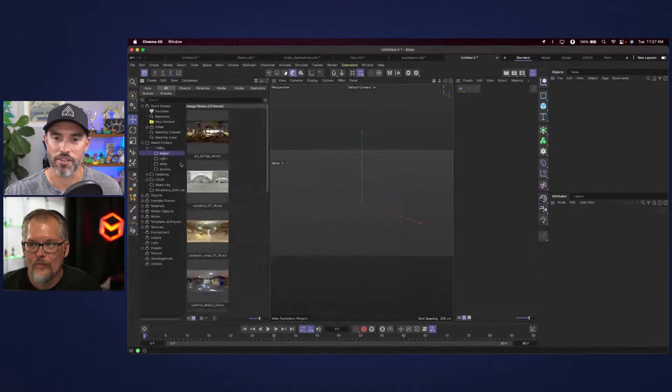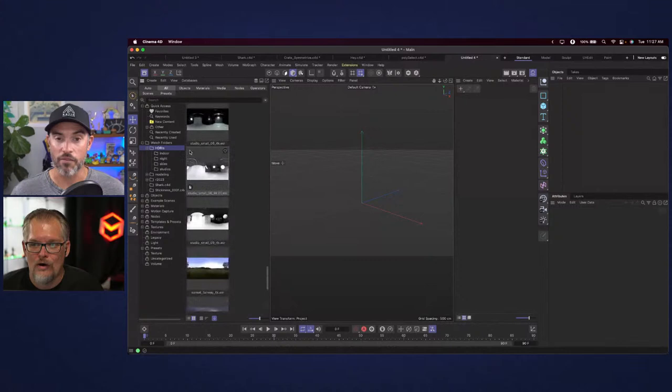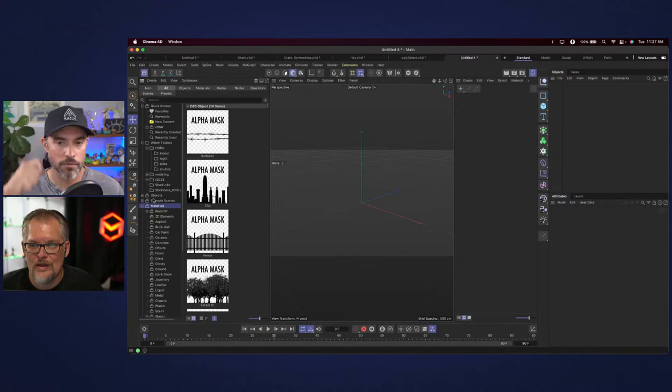Yeah. And you can see that we have easy access to all these HDRIs that I've downloaded. So the previews show up really great. We've also got this new option here, which I'm not sure if it's on by default. If it's not, it probably should be: show content of subcategories. That allows you to just select the top level and it sort of collapses all of the subfolders so you can see everything. So especially when you get down here, like into the Redshift materials or any of the materials, it's nice to just be able to see everything without having to deal with the subfolders in a lot of cases.